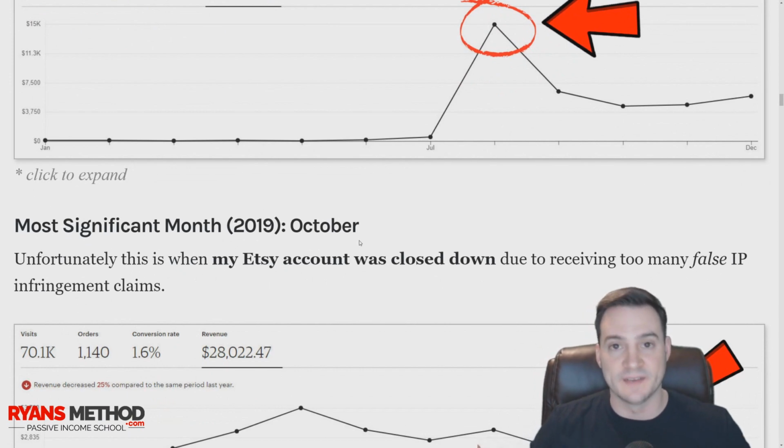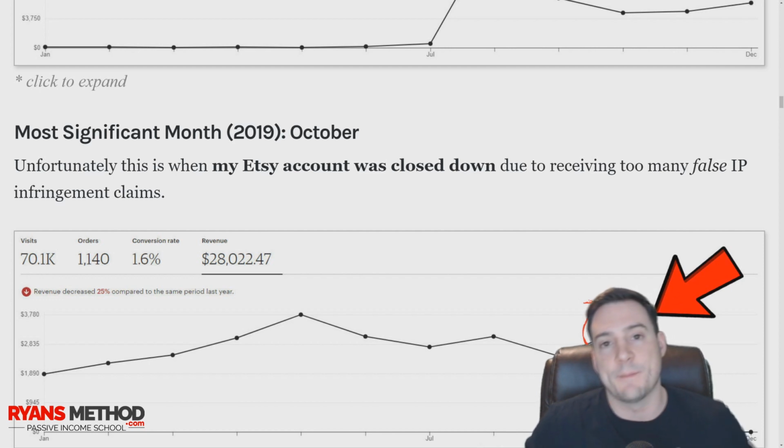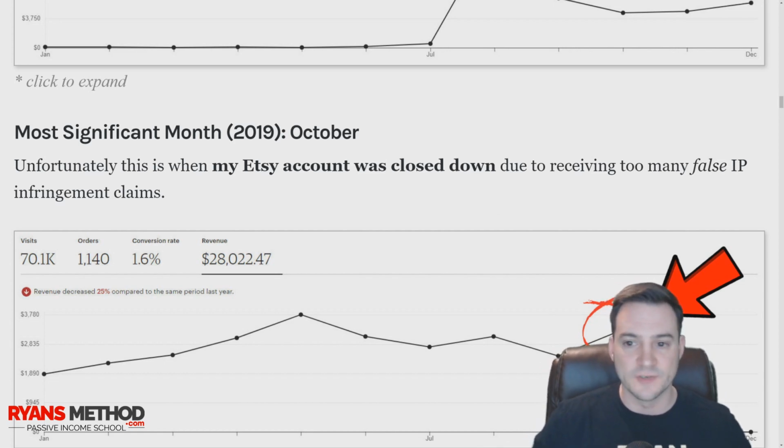Ultimately, that ended up being a $25,000 profit month. And I think I have my screen over here on the left-hand side. I can see my profits. So on that month, in 2018 in August, Etsy alone did just under $10,000 profit. I think it was like $9,500.